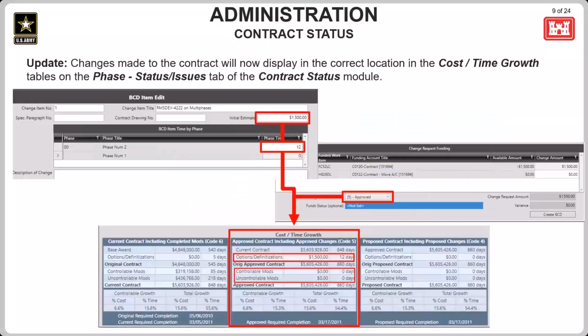Next up, we'll look at the administration area. So we've got some updates to cover for the contract status module. This one is pretty in-depth as well. This is an update to the phase tab. What I'm going to review is in-depth.